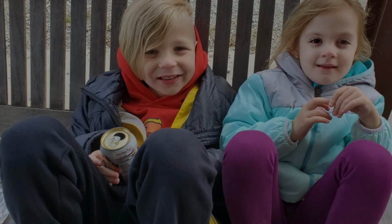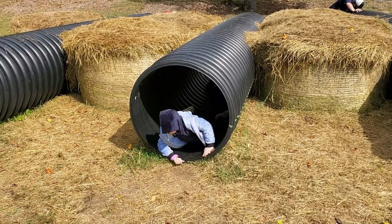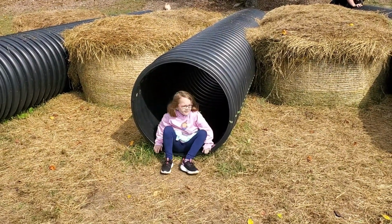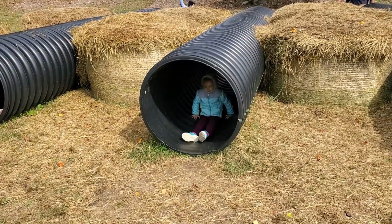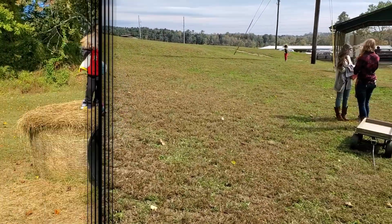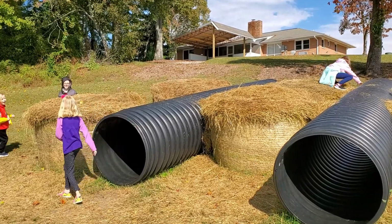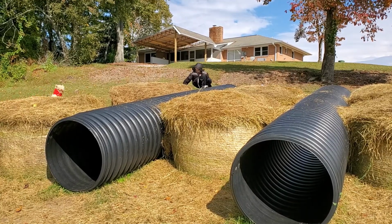All right, everybody's got their apple cider, and now for the donuts. Ooh. Donut. Apple donut. How is it? Oh, so good. How is it? How is it? Oh. All right, having fun.